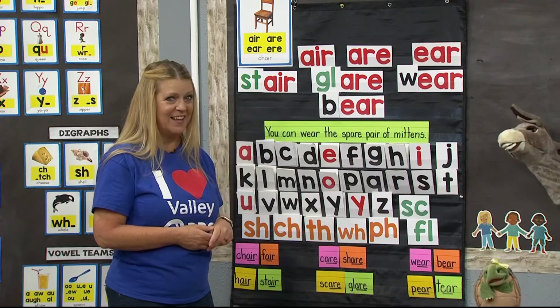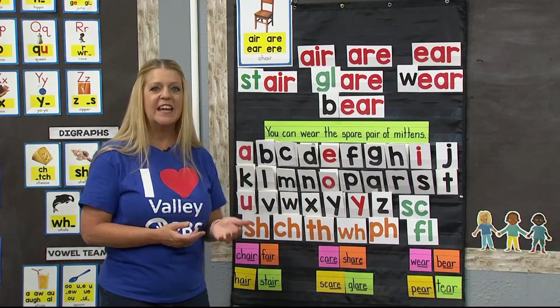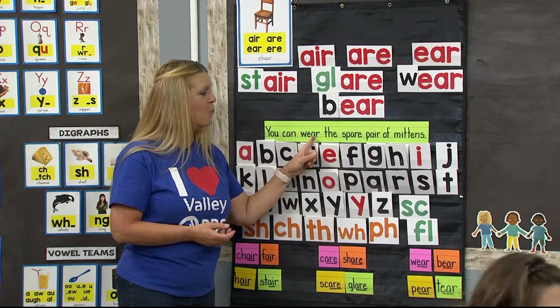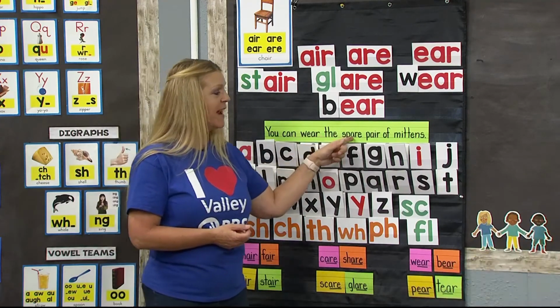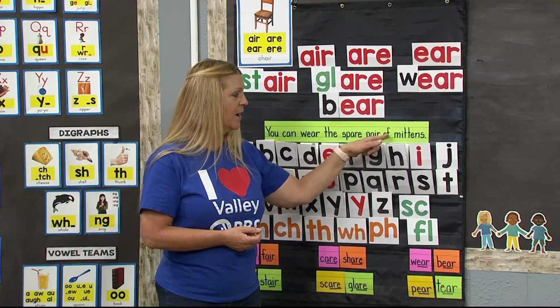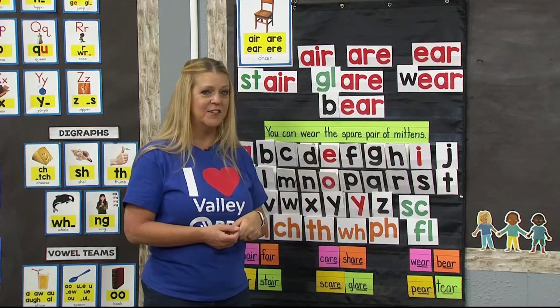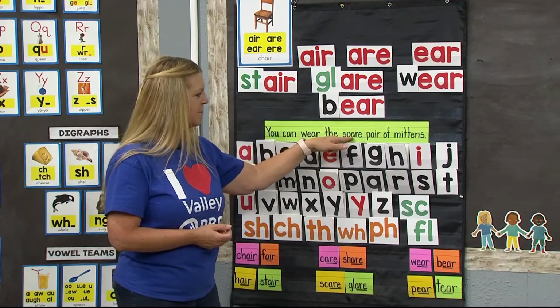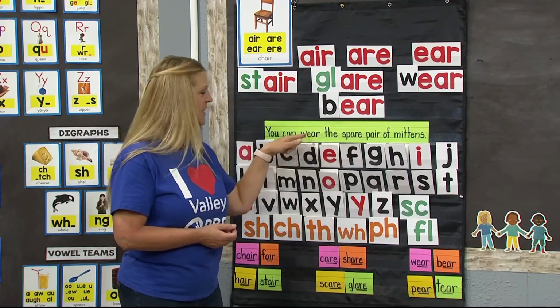All right, super readers, here is our sentence for today. You can wear the spare pair of mittens. How'd you do? Good. We have wear, spare, and pair. Did you see how I did that?